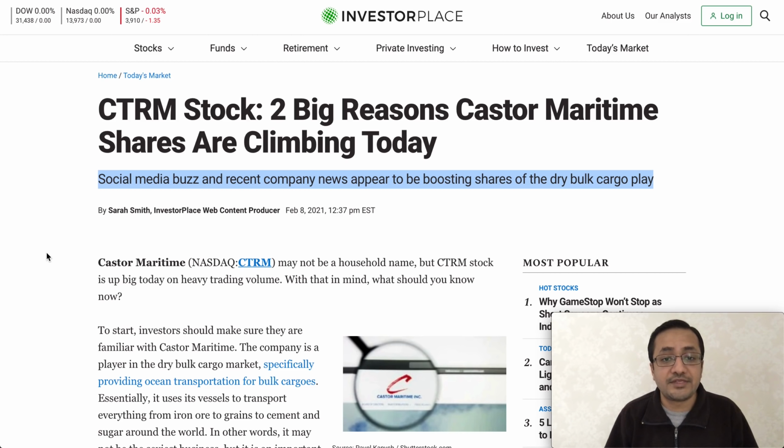The second thing is the recent company news. They're acquiring more and more vessels. More vessels for this company means more revenue, and more revenue means more profitability. And we'll see what they announce as their financial results in Q4 2020. But these are two reasons why the stock is driving up.